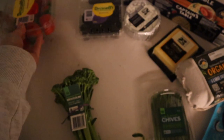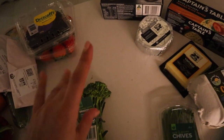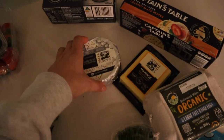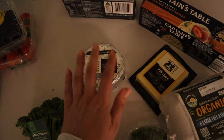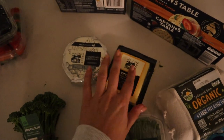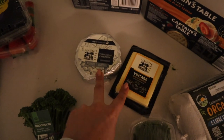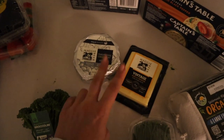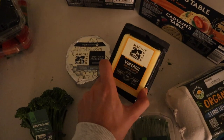There are strawberries and blackberries, because this is basically going to be lunch slash picky bits for a couple of days. I did get real cheese because there's no real compromise. If it's pizza or something, I'll get the lactose free. But for a cheese platter, I will suffer and take my lactase tablets and try and eat a little bit of real cheese. So I got this traditional camembert and then I also got this vintage cheddar.